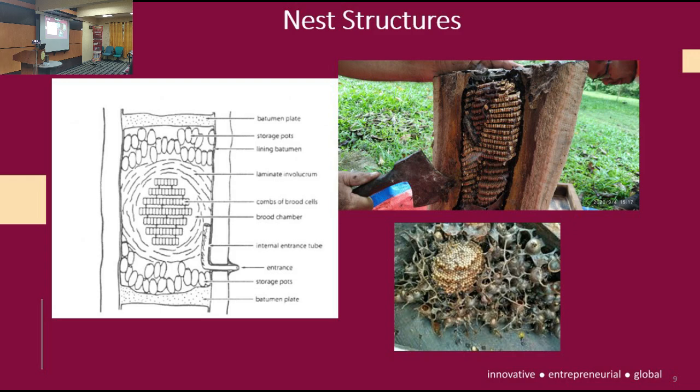So what is bee bread? Bee bread is basically flower pollen. Yes, pollen, I forgot the word. Actually, bee bread is flower pollen. So the flower pollen, they will keep inside here slowly, and it will fill up.